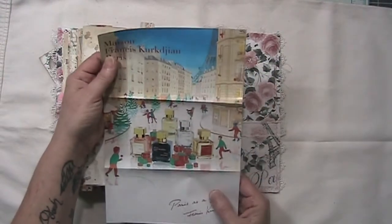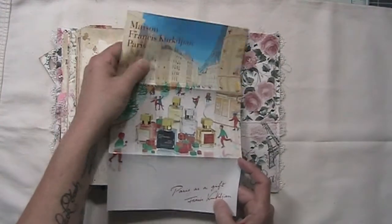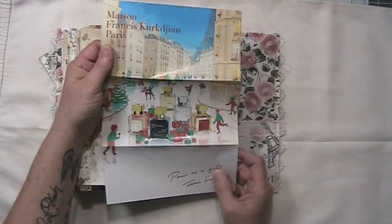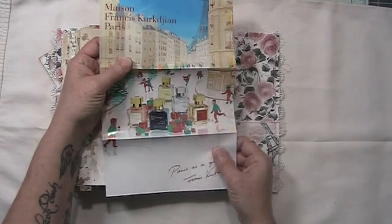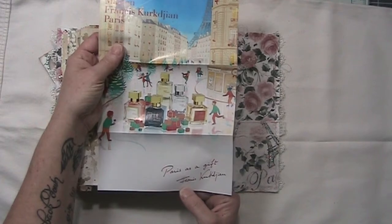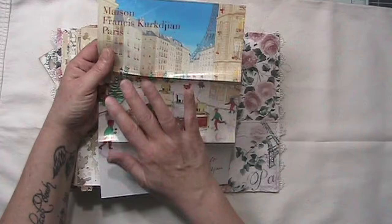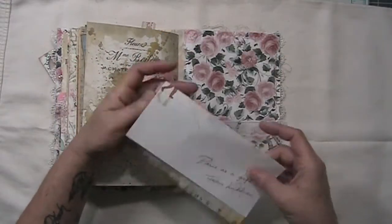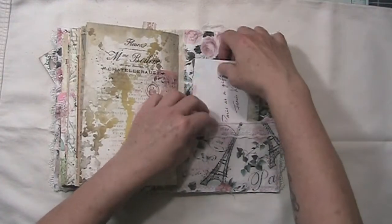It was a magazine advertisement for French perfume. And I think, if I'm not mistaken, I got this out of Allure, or one of the fashion magazines that I get. But it says Paris as a gift. Francois, I can't pronounce his last name, but I think this is one of his prints. It was a nice little piece of ephemera that I thought was appropriate for that.